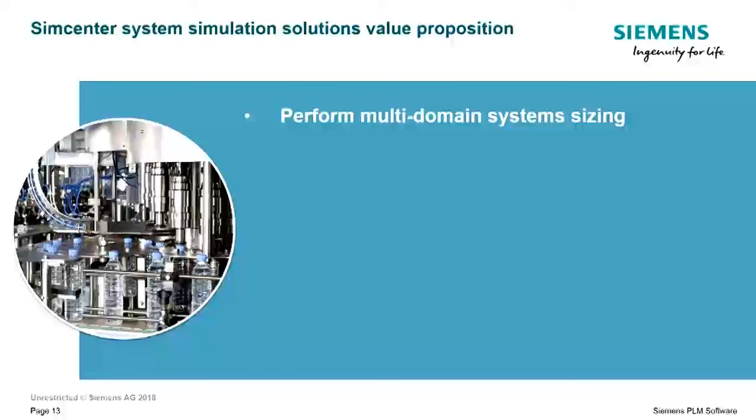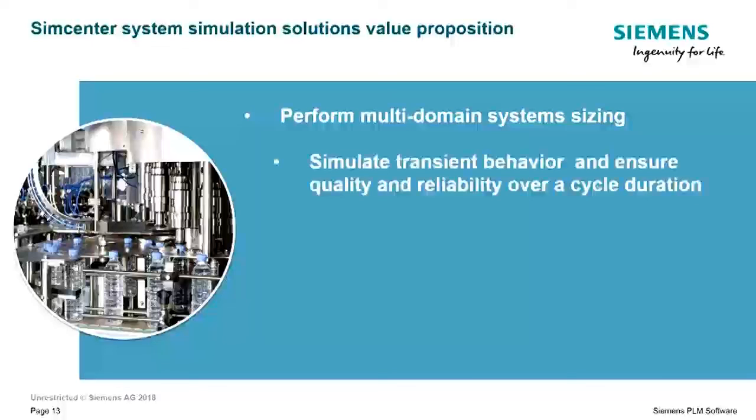First one is to perform the sizing of the different actuators of the machine. So today we concentrate mainly on an electromechanical system, but we could have simulated a hydraulic press, for example, and in that case we would have used hydraulic elements like pumps, motors, valves. So the output of the simulation means the sizing of these different elements. So one, sizing of different components of the machine, simulation of the transient behavior, what you have seen, and make sure that the cycle duration is the one that we expect, and then check also if we are not introducing vibration into the system.